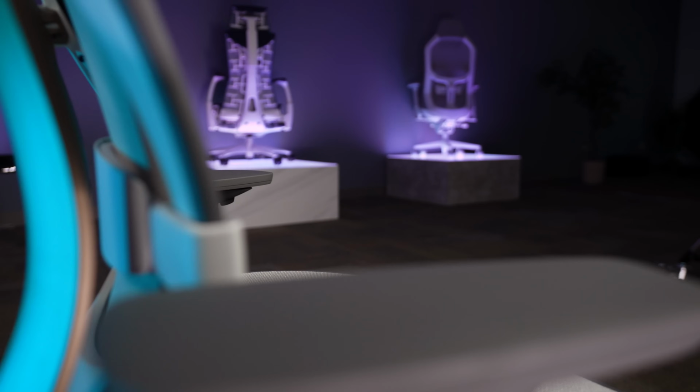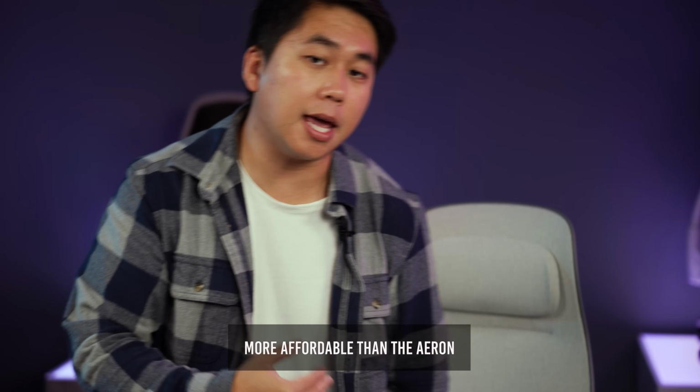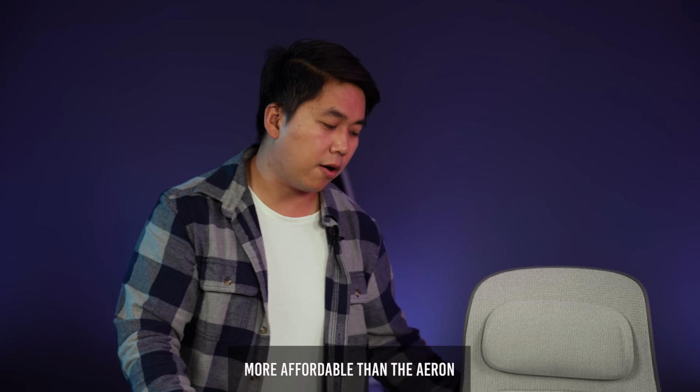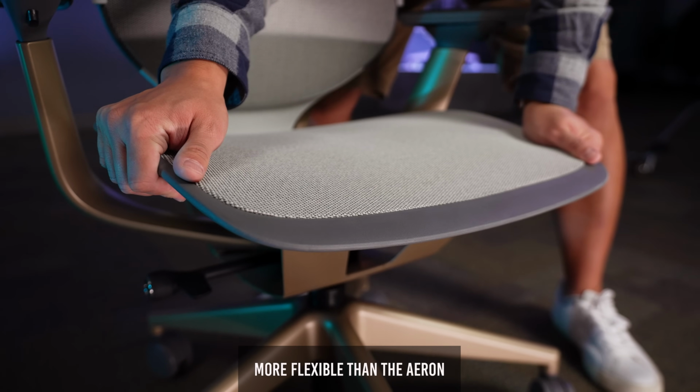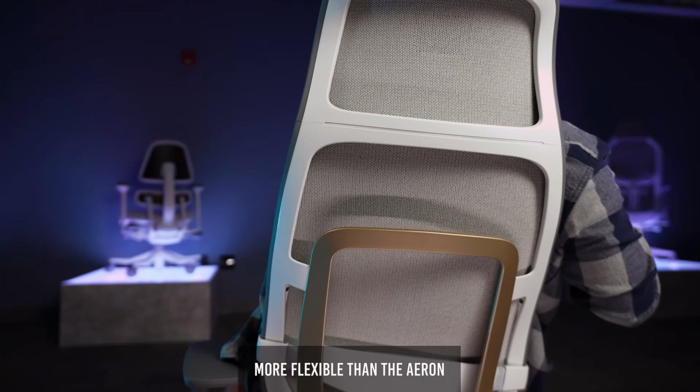Also, I do agree that the lumbar support on the Karman is subpar compared to the highest tier Aeron. All that being said, the Karman is a much less expensive chair compared to the Aeron, and I personally much prefer the flexibility, the flexiness, the bendiness of the Karman over the Aeron because I feel like I just have infinitely more freedom inside of this chair.